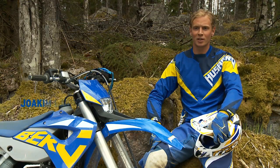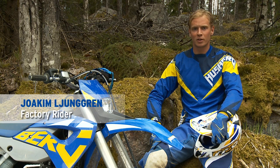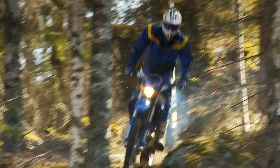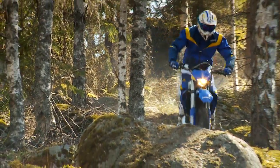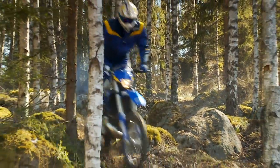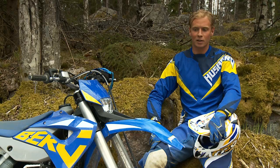Now we're here in Sweden, in my home terrain. This was the first time I tested the new Husaberg two-stroke bike, and it was a really tough terrain with big rocks and stuff, and I like the bike so much. It's light and easy to handle, and I'm looking a lot forward to testing the bike in the World Championship and also in the indoor and extreme races. It's going to be a lot of fun.